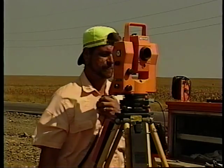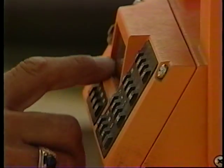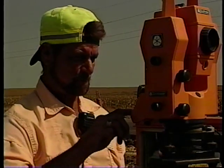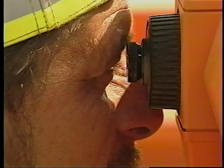But again, whenever you go out to survey, don't get caught just thinking about the numbers or daydreaming, because sometimes the work can be repetitious. You've got to stay focused.